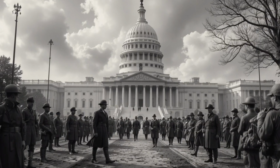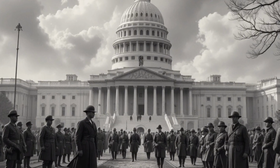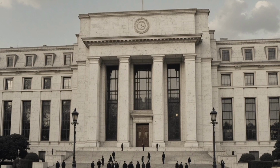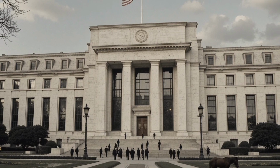But here's the twist. The biggest buyer isn't China or Japan. It's America itself, through its central bank, the Federal Reserve. The US has turned borrowing into a self-financing feedback loop.